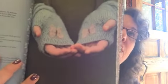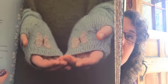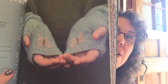Sorry, kids outside riding their bikes. These lovely mitts with the butterflies I'd like to make for myself, and my daughter wants a pair too, so maybe I'll tell her to knit her own. She does knit, not often, but she does knit. And so that's the little book review.